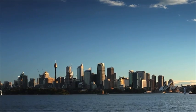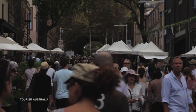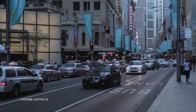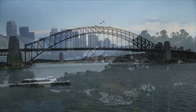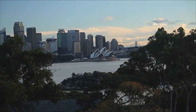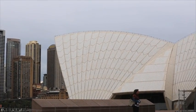Most travels to Australia start with the harbour city of Sydney. With 4.5 million people, Sydney is Australia's biggest and most cosmopolitan metropolis. Now, not surprisingly, Sydney is a city full of icons, and perhaps the most famous, or at least the one most identified with the city, is the Sydney Opera House.